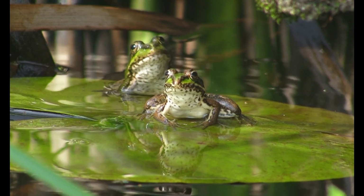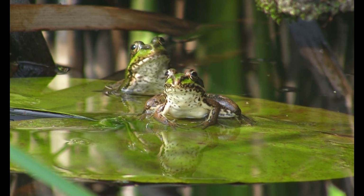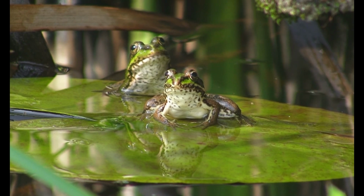The red-eyed tree frog, scientific name Agalychnis callidryas.